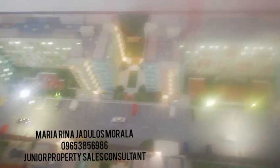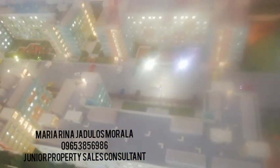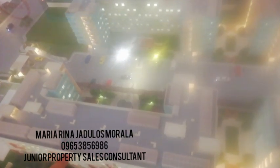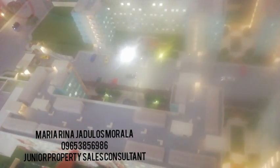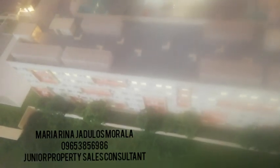And also, this is 5, 6, 7, and 8. This is building 7, which is the pre-selling. Let's see. This is the green environment.